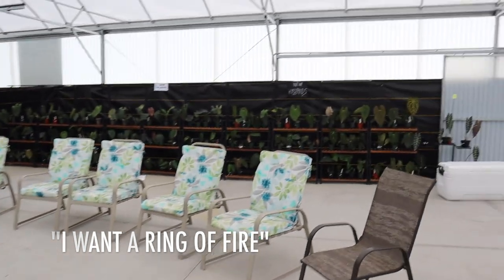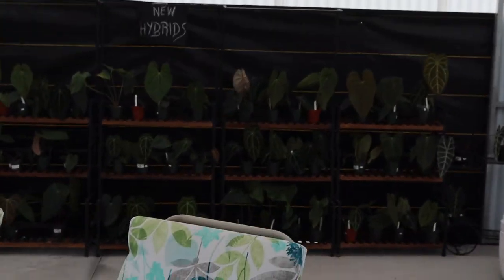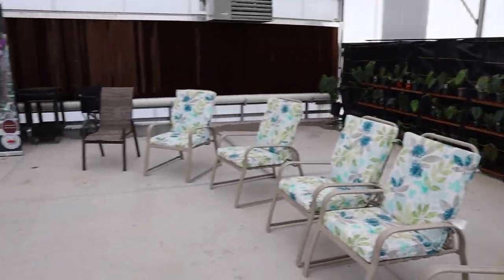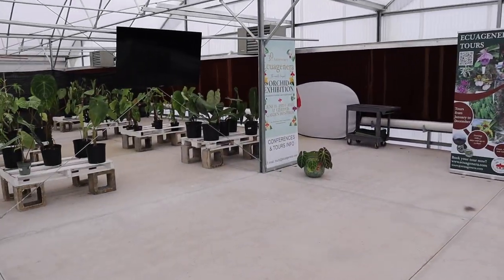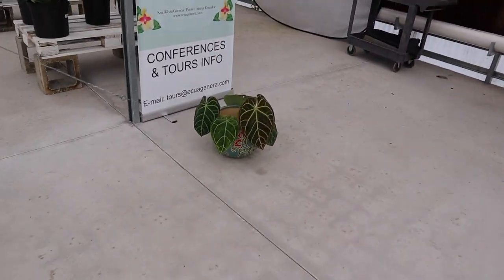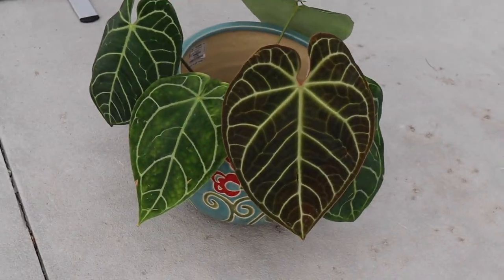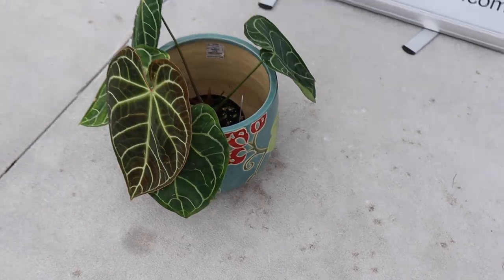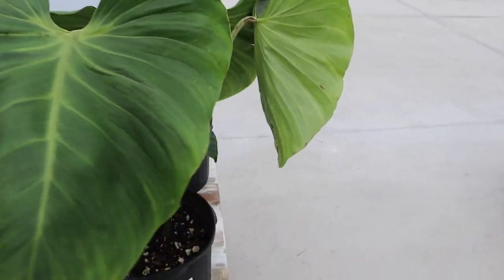Oh, these are other new plants. These are to the right of where you walk in. They must have been having like a little show here with the TV last weekend. Oh my gosh, look at this like rogue little beautiful, looks like a regal or a crystallinum. What are these? What does that say?